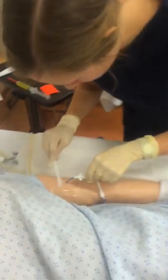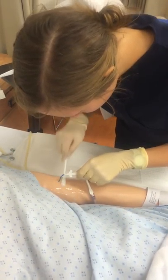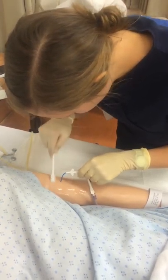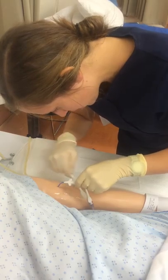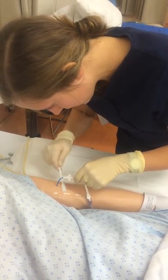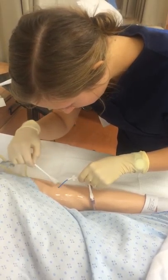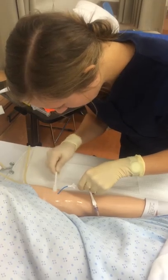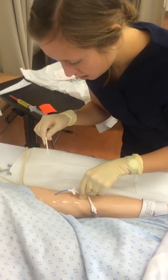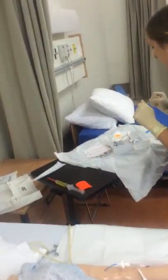So I've put on my sterile gloves. I haven't touched anything that's non-sterile. So I'm going to take my chlorhexidine scrubs. They're 2% chlorhexidine, 70% alcohol. And I'm going to use multi-directional scrubbing for a minimum of 30 seconds. I'm vigorously scrubbing everywhere that the dressing might touch the skin. And I'm also going to scrub along the catheter, multi-directional again.